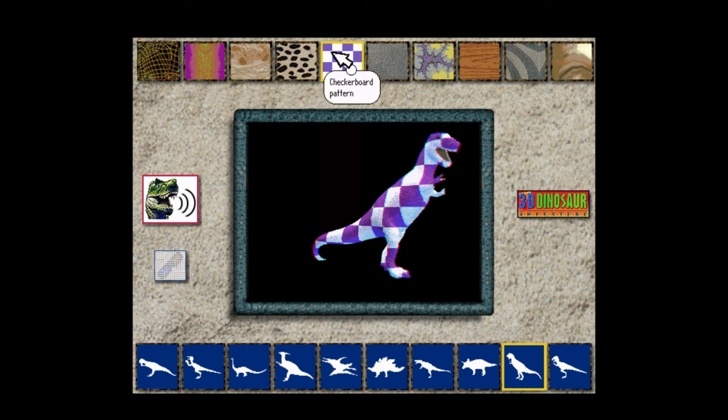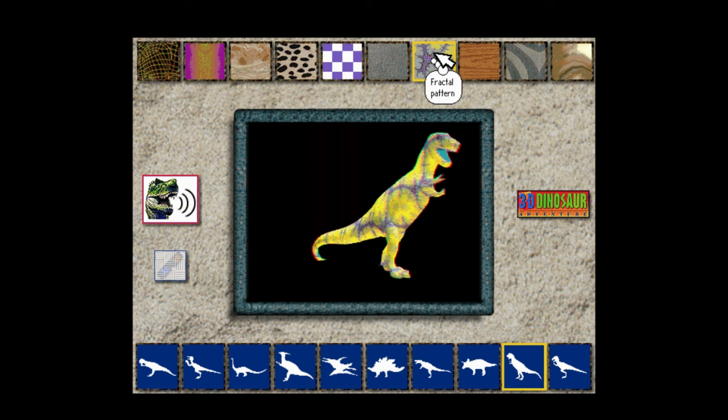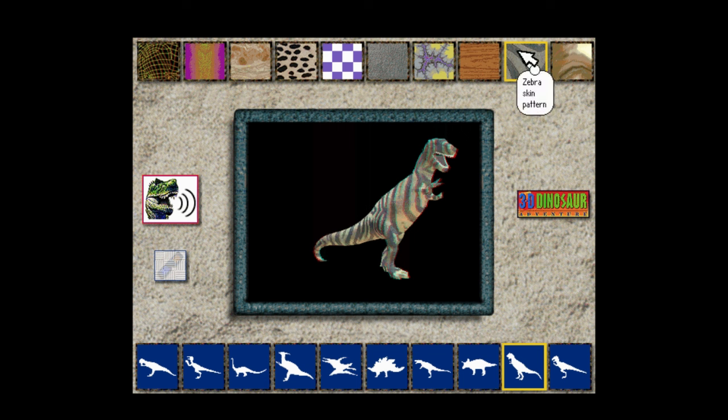Checkerboard pattern. How would you feel if I dressed you up like a tablecloth? Elephant skin pattern. Do you have any tissue? I feel like blowing my nose. Fractal pattern. Excuse me, where's the bathroom? Wood pattern. I'd better not go out in the rain or I'll rot. Zebra skin pattern. I'm so hungry I could eat a horse or a zebra. Oh, maybe I just did.